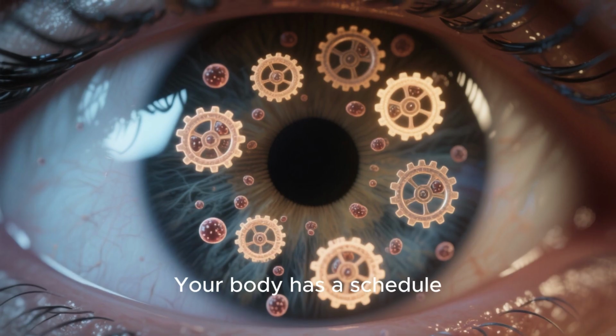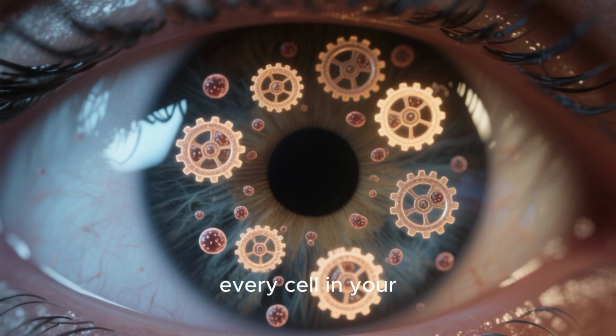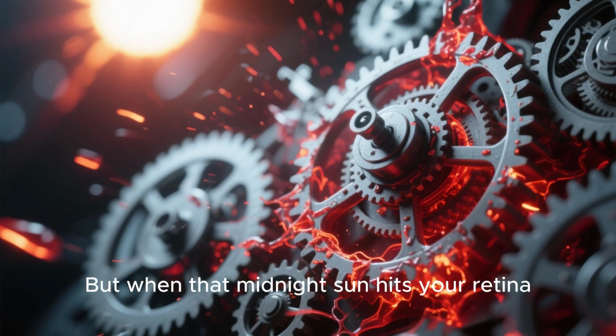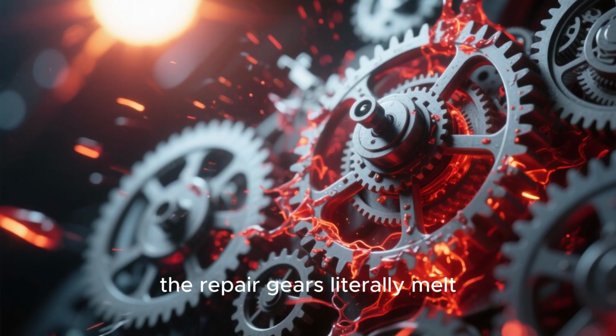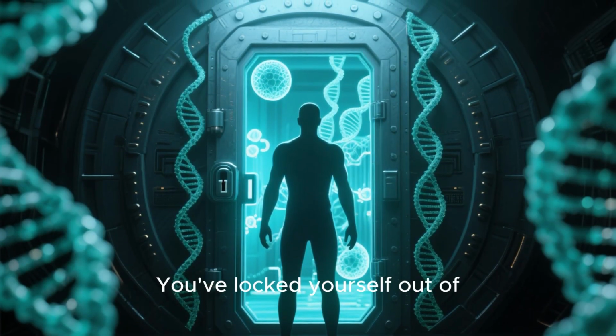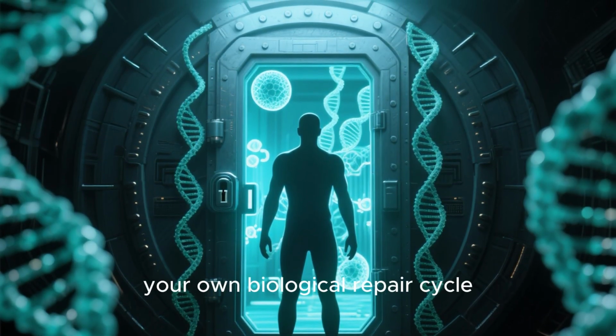Your body has a schedule, a construction phase where every cell in your eye is meant to be rebuilt. But when that midnight sun hits your retina, the repair gears literally melt. They stop turning. You've locked yourself out of your own biological repair cycle.